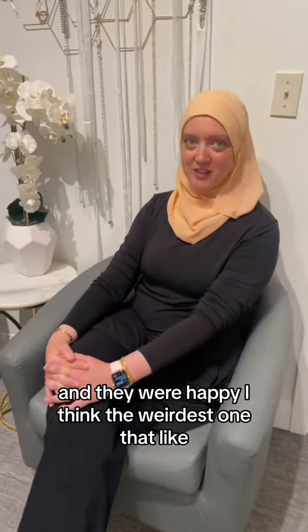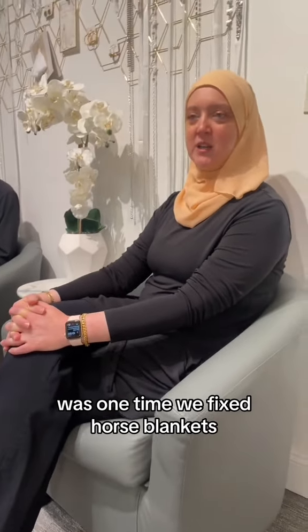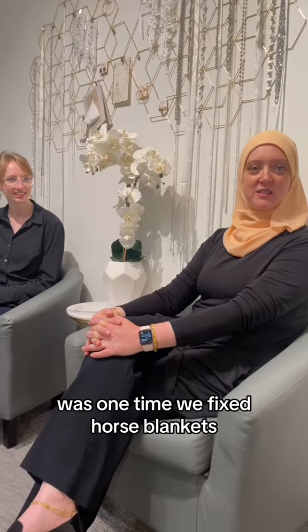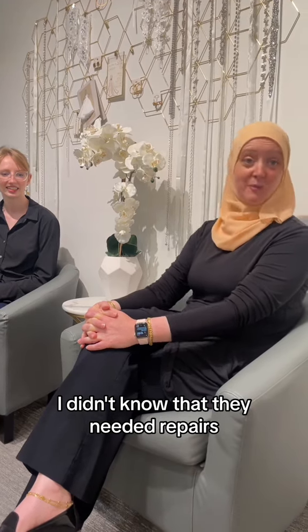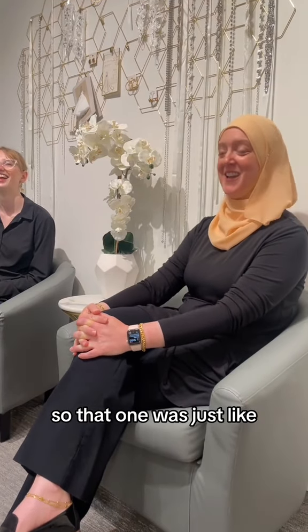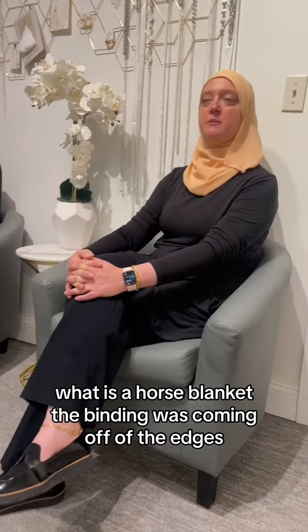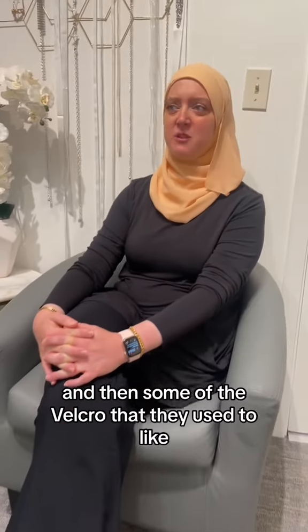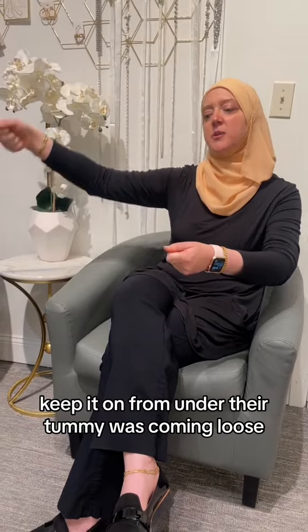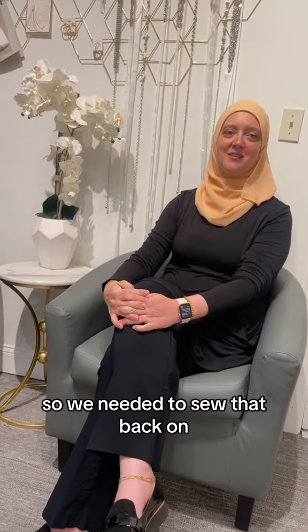I think the weirdest one that really caught me off guard was one time we fixed horse blankets. I didn't even know that was a thing. I didn't know that they needed repairs. When I heard it, I was like, what? What is a horse blanket? The binding was coming off of the edges and we needed to re-sew it on. And then some of the Velcro that they used to keep it on from under their tummy was coming loose, so we needed to sew that back on.